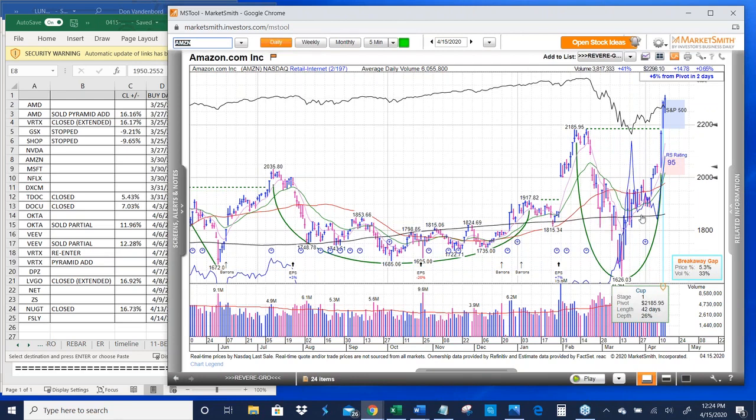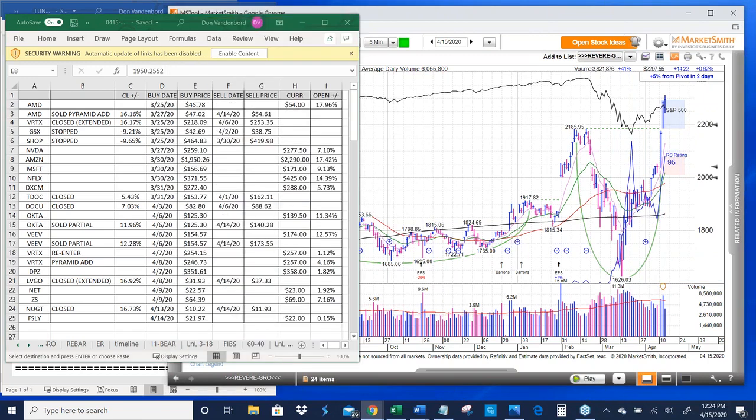And plus Amazon, I mean, they've hired 175,000 people during this coronavirus issue. Do you think that that's going to carry over when things return to normal? I'm going to say yes. It's at all-time highs. What else can you say about it? So Amazon right now, we're riding at 2290. We're riding about an 18% gain on that.